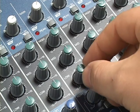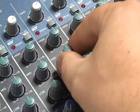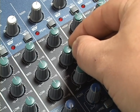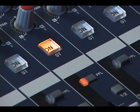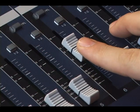The bass sound already has enough bass on it, so I don't really need to do any boosting there, but I like to add a bit of mid-range growl to the bass. Depending on how much slapping or popping he's doing or playing with his fingers, sometimes I'll add just a little extra high end just to help cut through the mix. Once I have a sound that I'm happy with, I turn off my PFL and I bring up the channel fader and see how it sounds in the main speakers.